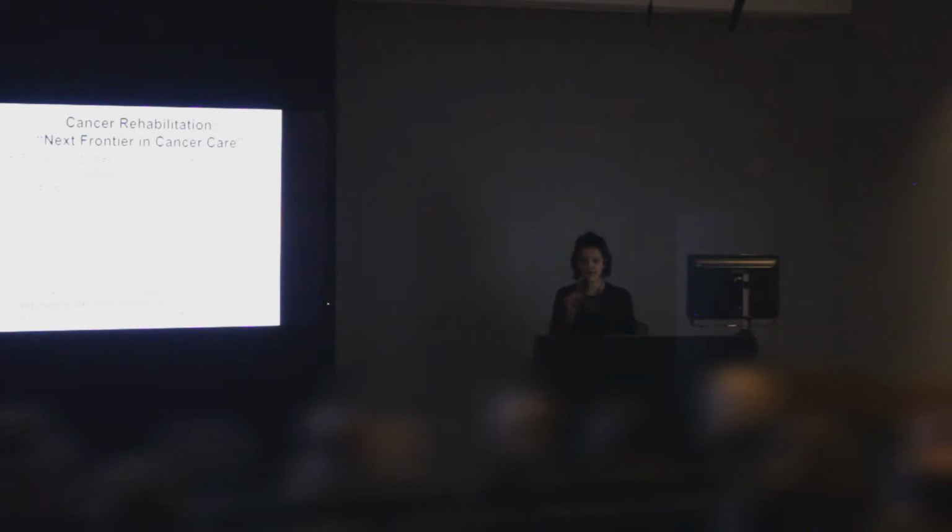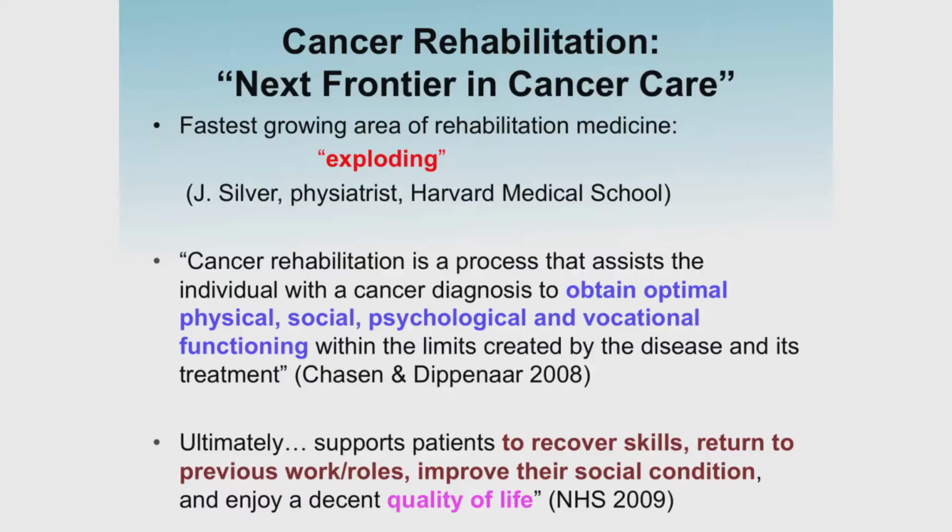So what else is going on in this field called cancer rehabilitation that is in your favor as a head and neck patient? Well, it is the fastest growing area in rehabilitation medicine. Basically, the goal is to restore skills, to deal with any associated physical, psychological, occupational issues, and ultimately to recover those skills and be able to return to a decent quality of life.